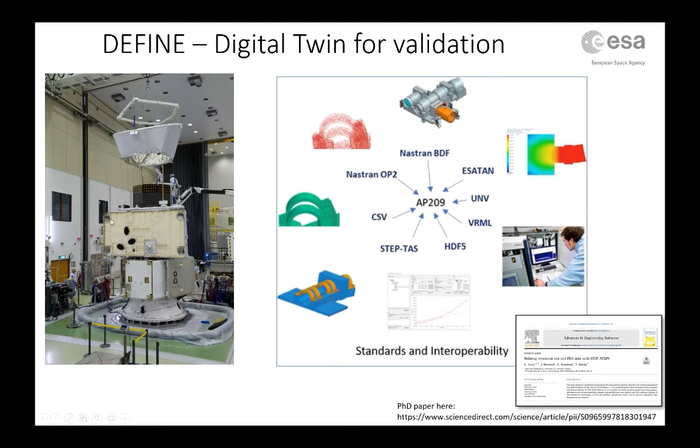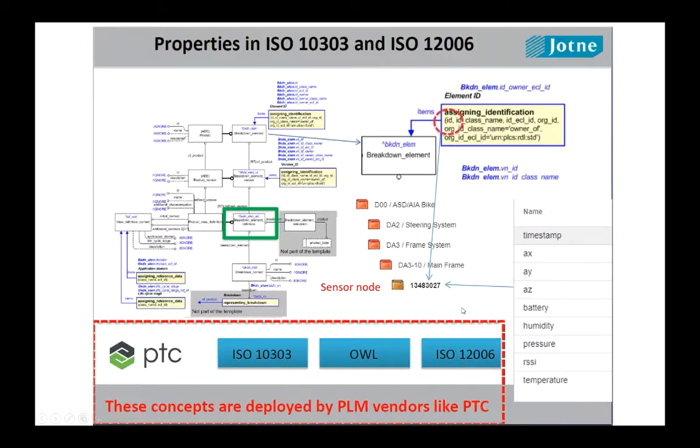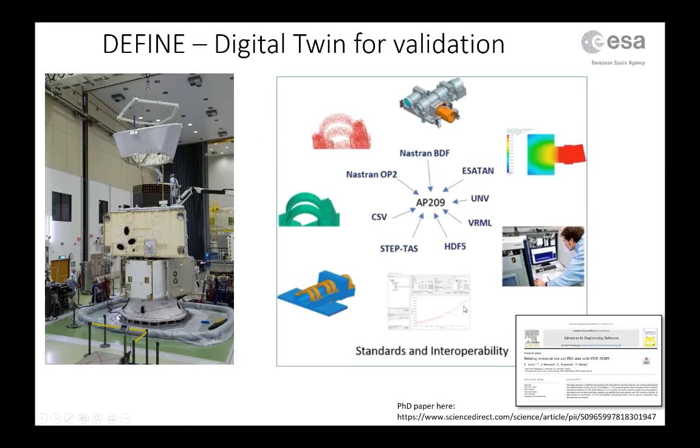To the left here, you see a full-scale satellite, and you see the test bench where you put in the vibrations for the satellite, which will have to withstand about 10 minutes of heavy vibrations. And all this data is then collected into a correlation tool. This is what you could do with ISO 10303 today. And Remy here wrote his paper, and you can download the paper here showing how you can store your sensor data into AP209.